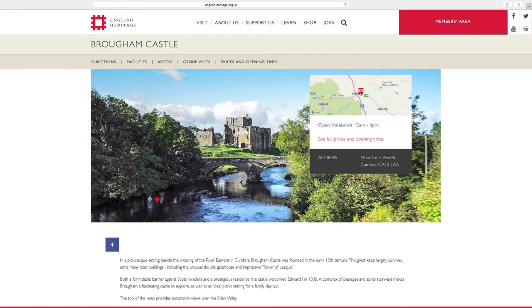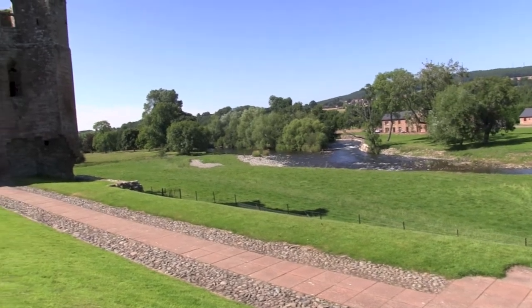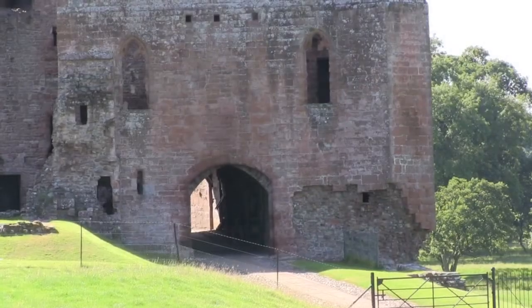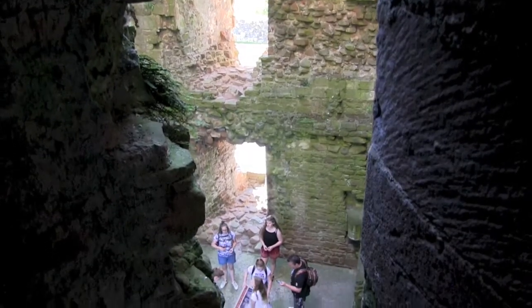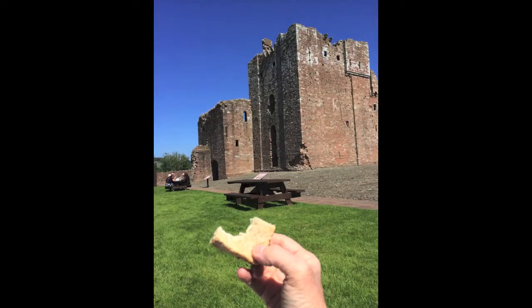Brougham Castle lies in a picturesque setting at the confluence of the River Lowther with the River Eamont, close to the A66, 2 miles southeast of Penrith in Cumbria. Its imposing walls and double gatehouse, its keep and its complex of passages and stairways make Brougham a fascinating castle to explore, as well as an ideal picnic setting for a family day out.